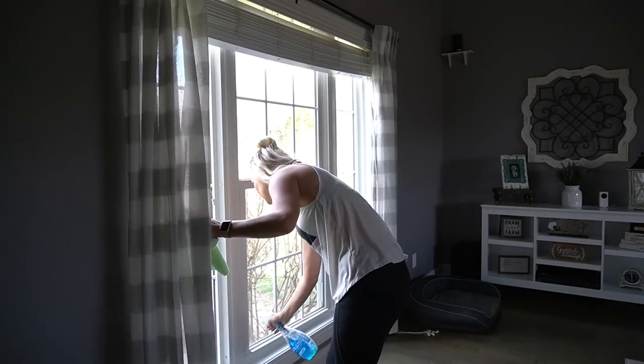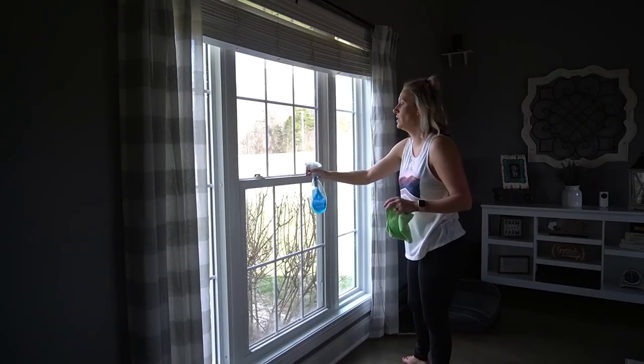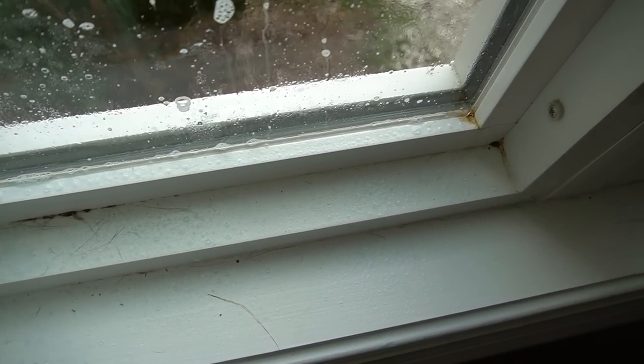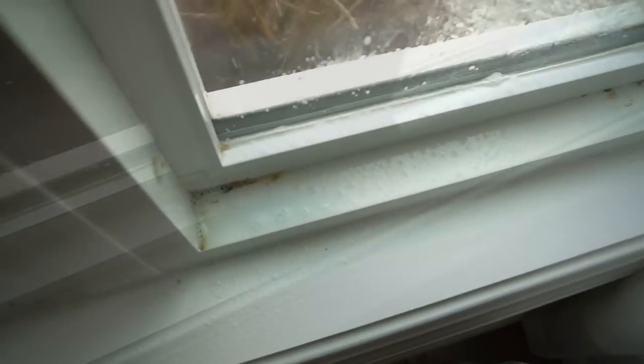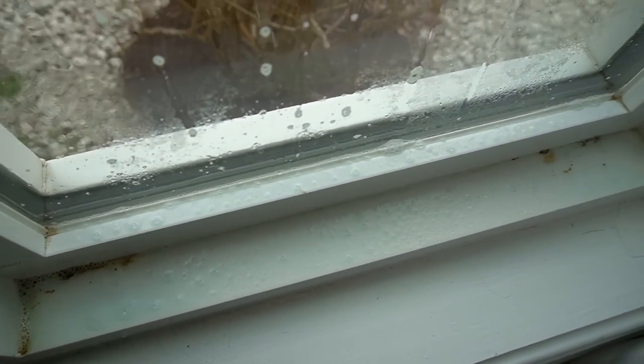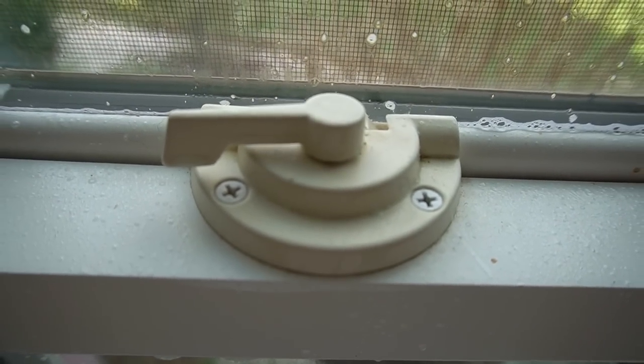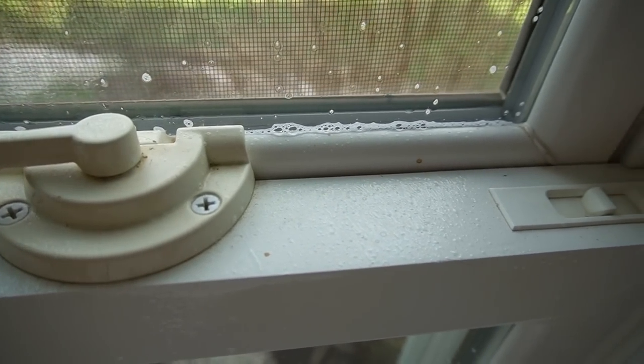So for these windows down here, I'm doing the same thing, but I am going to be cleaning the blinds. But here I'm showing you that dog hair is not from my dogs. That's from the previous owner's dogs. And I don't even know what all that gunk is, but just wiping it with the Windex, it wouldn't even come up. So I'm going to have to use my steam cleaner, which I'm excited to share with you. I'm going to be showing you how I use that to get it up.